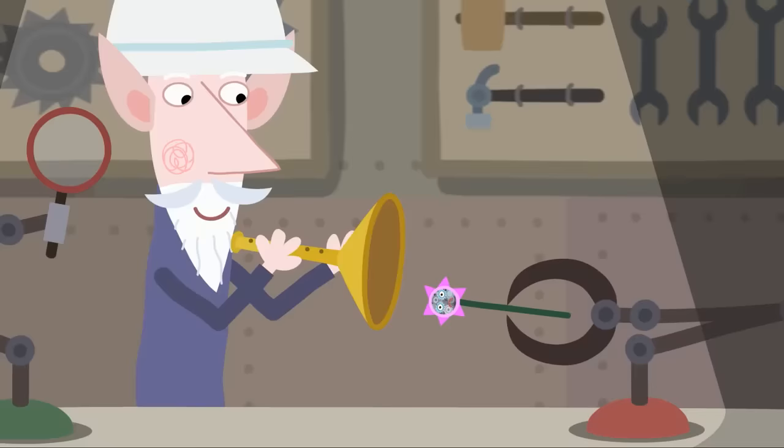Wow! More dragons! Lovely. Well, maybe we should be thinking about leaving. Can't we stay a bit longer? No! Run!